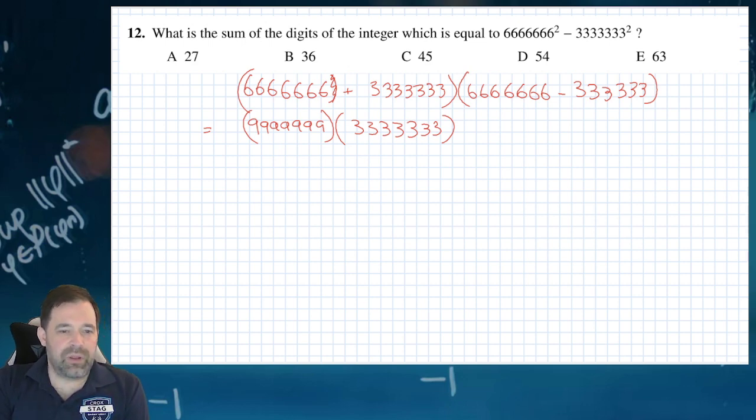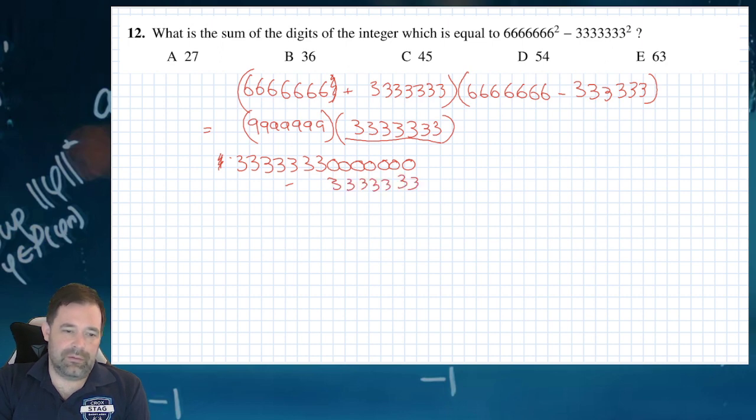So we're going to get 10 million of this, take off 1 of this. So 10 million of that is going to be 3333333. So that gets us 10 million of those, and we're going to subtract 3s. And then if you subtract this away, you're going to get a 7, a 6, a 6, a 6, a 6, a 6, a 6, a 2, and then some 3s.